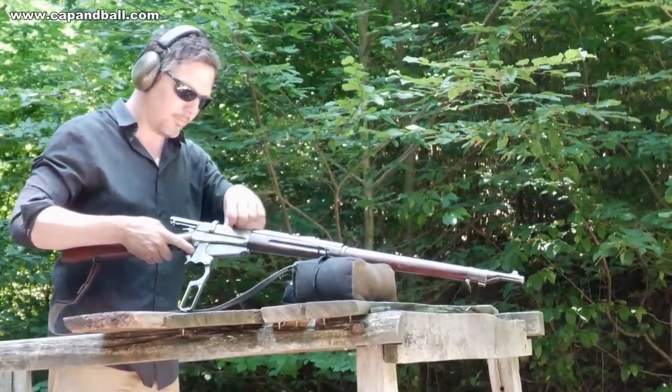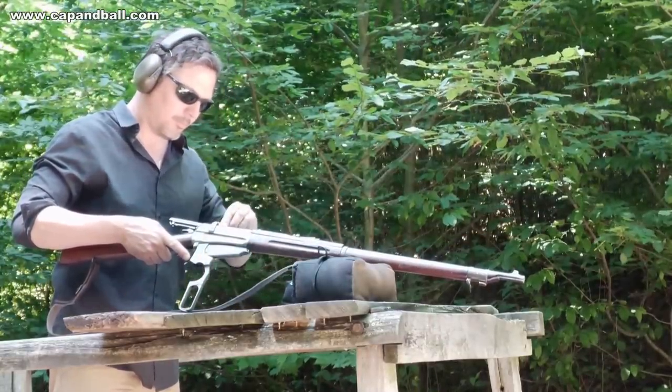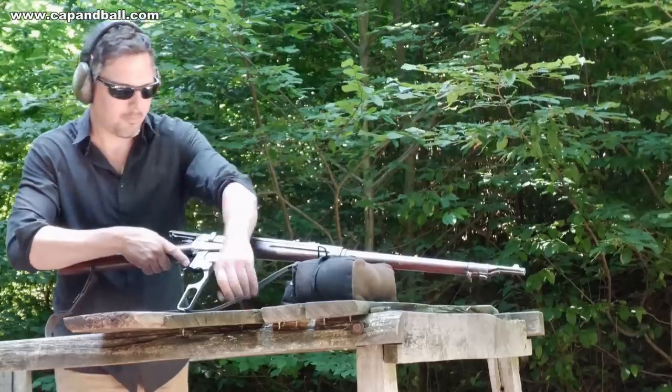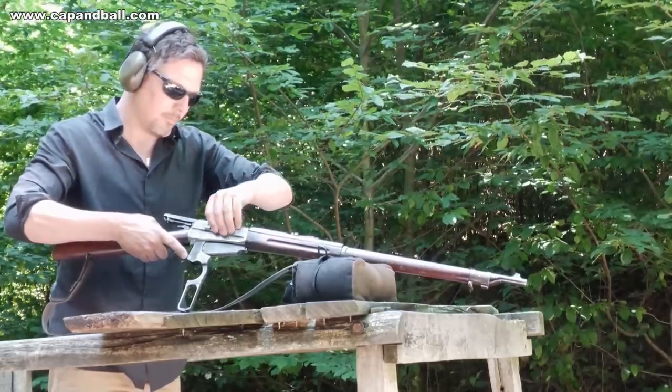Now let's check the reloaded cartridges. These rounds were not fully resized, only the neck and the shoulder were shaped back to the original form, so they have a much tighter fit in the chamber. They need a little force for chambering and eject.